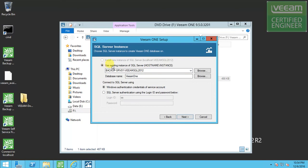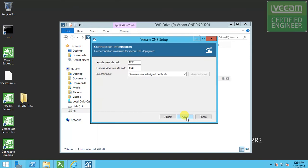Okay, so it needs a SQL database, which is the Veeam One database. It created it by itself. For the credential, we can use Windows authentication with a service account, or we can use the SA account, but we're gonna use the same Windows authentication account. And here, if you have a certificate, you can assign it. If not, then you can use the self-sign. I'm going to take the default for now. And again, remember the ports 1239 and 1340. We've got too many port numbers to remember.